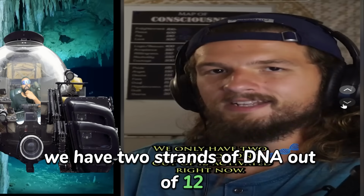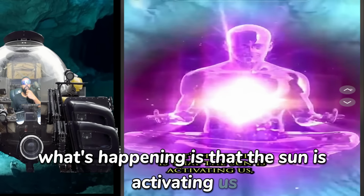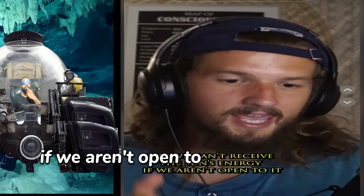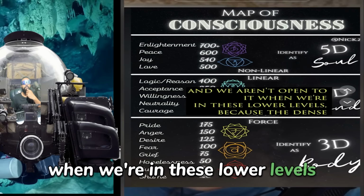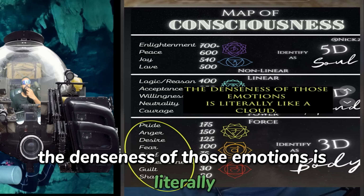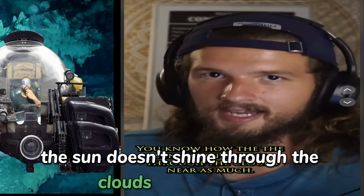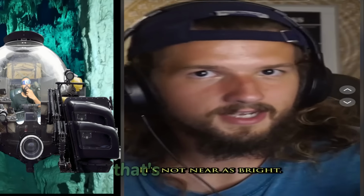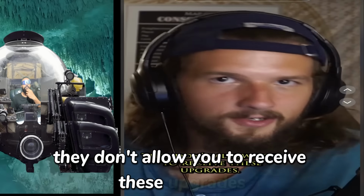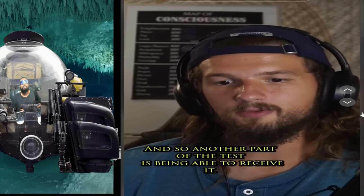We have 2 strands of DNA out of 12 activated right now. What's happening is that the sun is activating us. But we can't receive that sun's energy if we aren't open to it. And we aren't open to it when we're in these lower levels, because the denseness of those emotions is literally like a cloud. You know how the sun doesn't shine through the clouds near as much? It's not near as bright. Well, that's essentially what these lower levels of consciousness are. They don't allow you to receive these upgrades. And so another part of the test is being able to receive it.